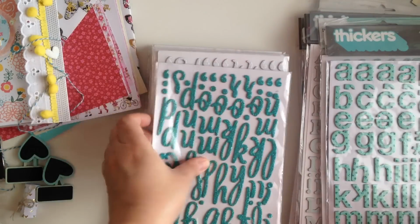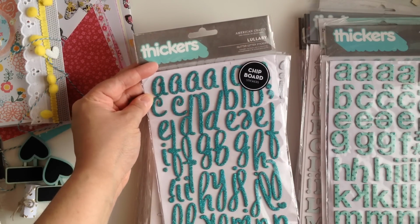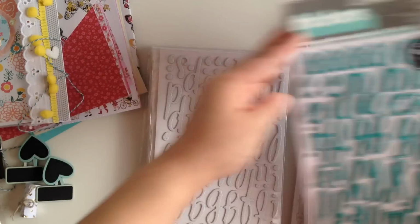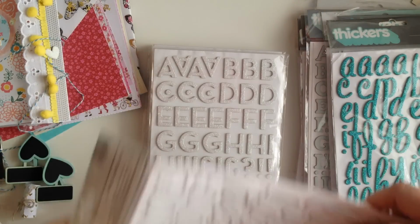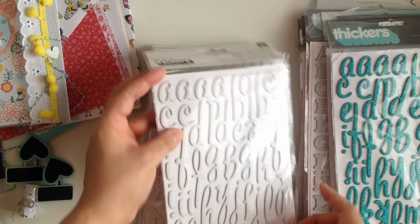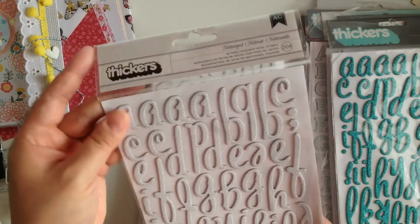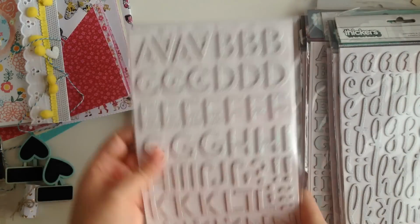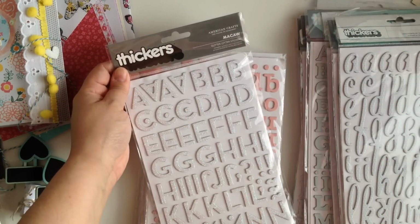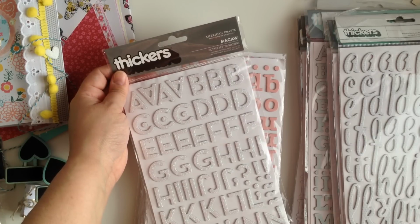Subway. Another teal blue. Oh, these are the Lullaby. I think there's two of these. Yeah, she sent me some, which I love because I'll have so much. This one is called Notarized, and it has this little grid mark on it. Love them. White, with the holographic glitter on them. They're called Macaw. I think it's Macaw.